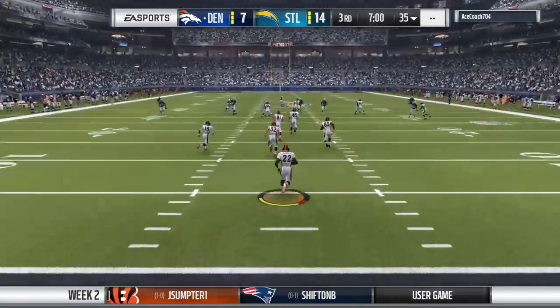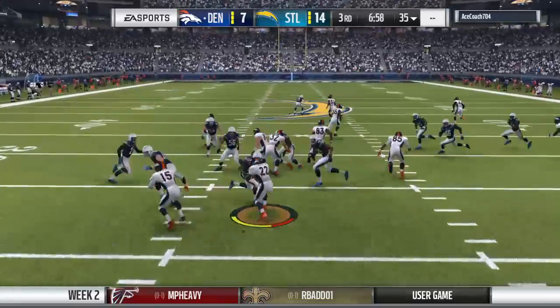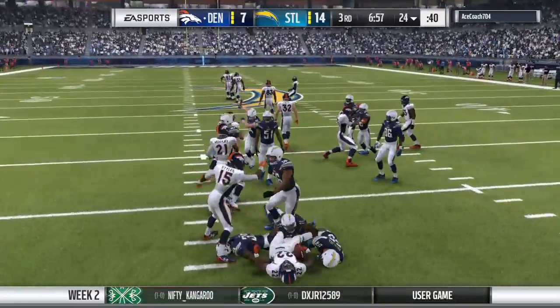That's fielded in the end zone. Trucks throwing. Oh, man, right throwing.